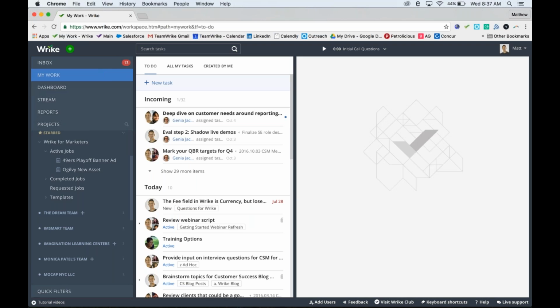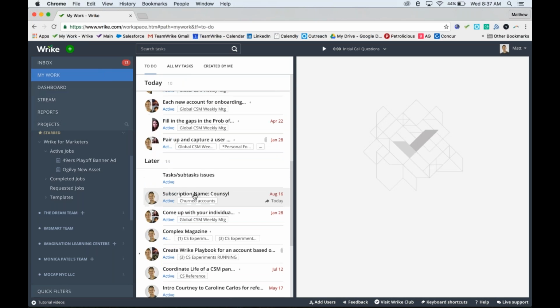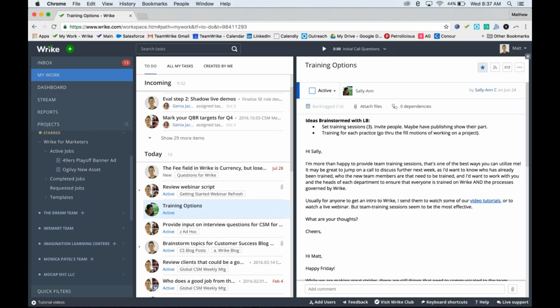And last but not least, what we have is the My Work section. This is going to show you all of the jobs that you need to do at any given point in time. You can see here all the tasks that are currently being assigned to you. Here's everything that needs to be done today, and here's everything that needs to be done later. It's very, very simple to be able to see all of your tasks in one place. All I need to do is simply click on a task and then be able to see the task. I can simply complete it, at mention, or do anything that I need to from there, and then move on with my day.